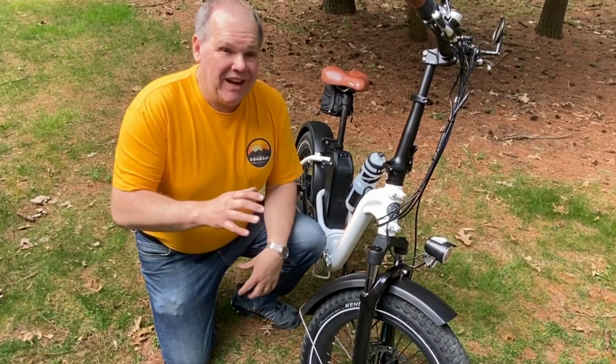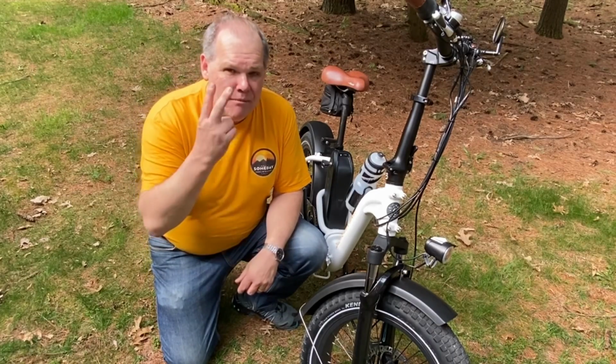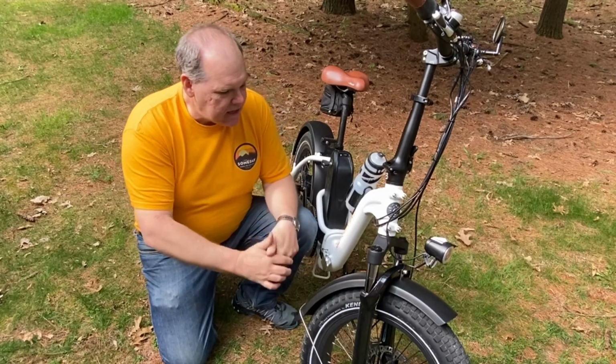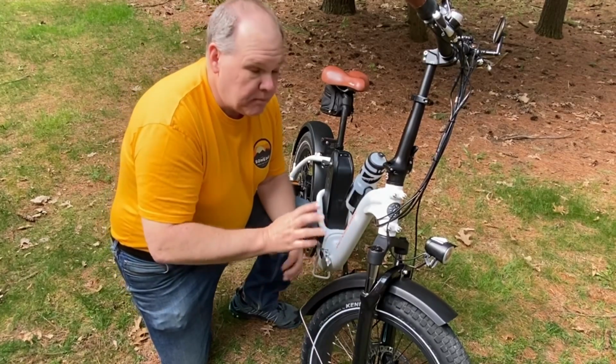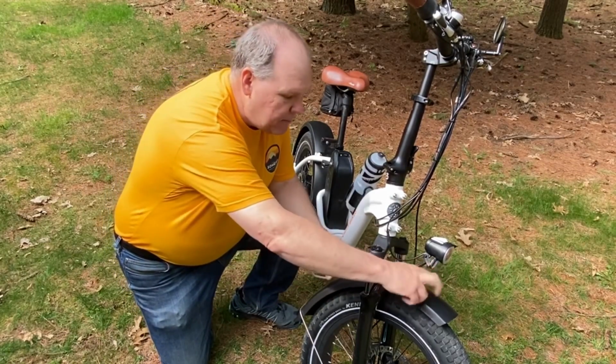You might have caught that I called it the RadMini Step-thru 2. That means it's on version number 2, and the upgrades on the second version of this bike are that they now include both the front and the rear fenders. Before, you had to buy those as an add-on, but they're now included with your bike, and they're made out of a plastic.